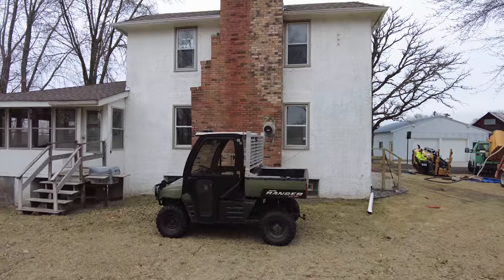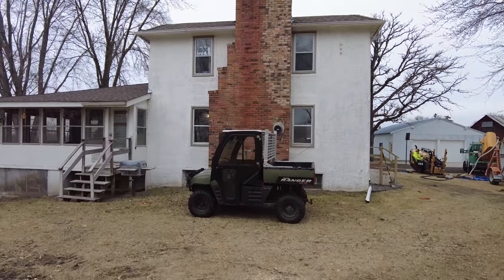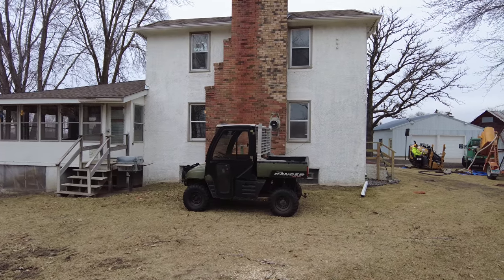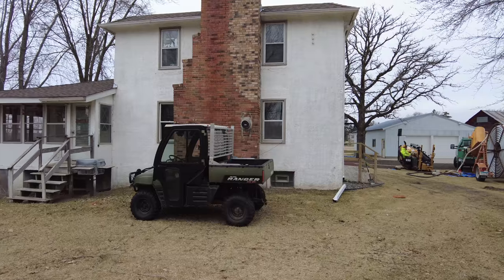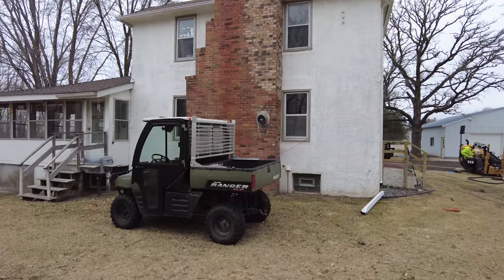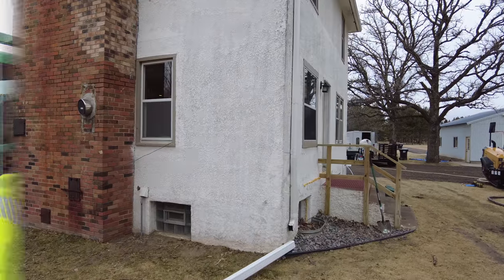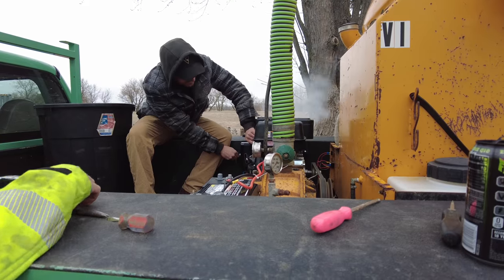Now, this is my grandma and grandpa's house all growing up, and I used to run around this place as a kid. And now we're tearing it down. Kind of bittersweet. There she goes, baby.